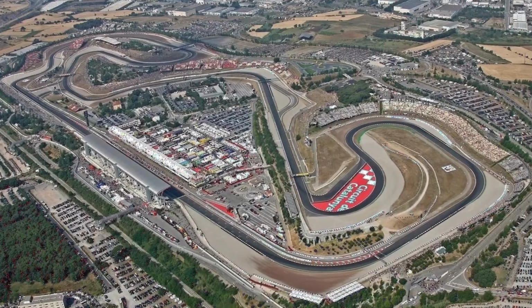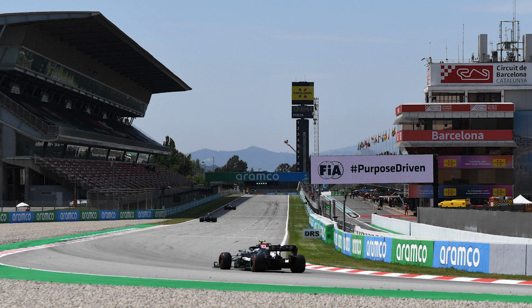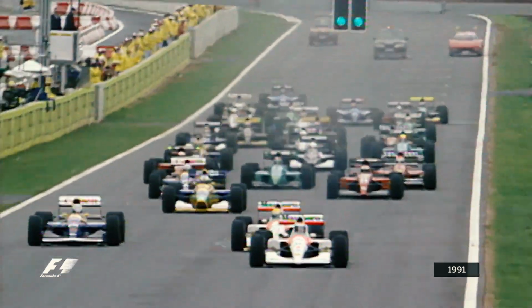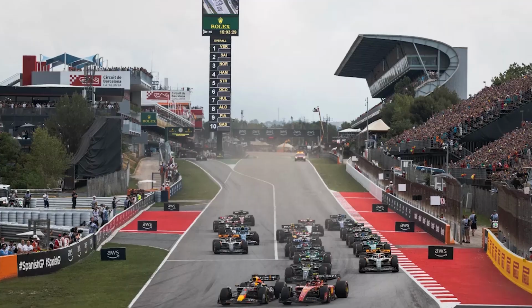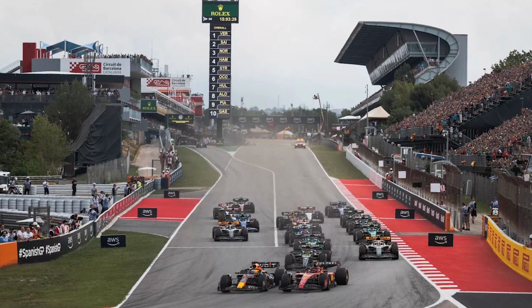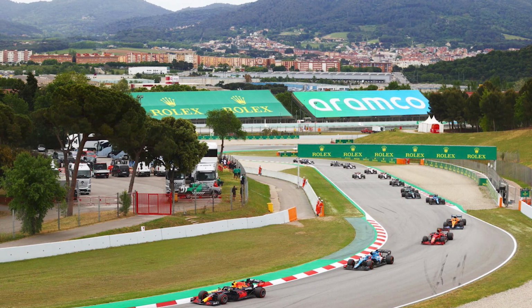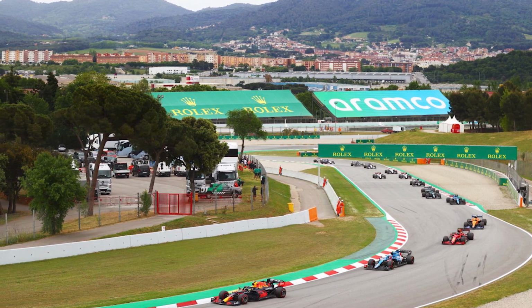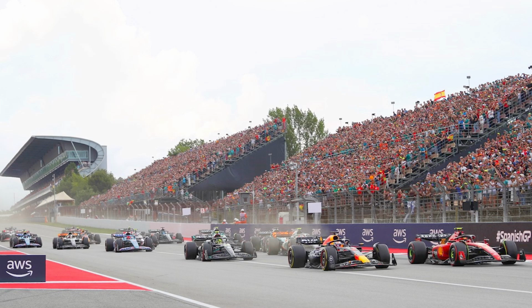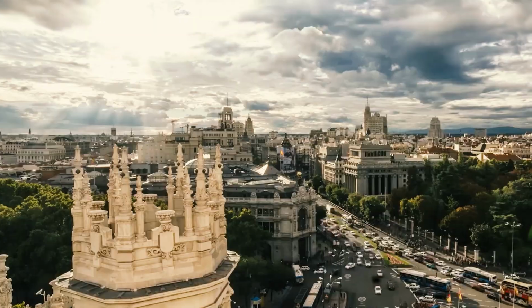For the first time, the Circuit de Barcelona-Catalunya received the opportunity to host a Formula One race back in 1991, under the special support of the Spanish government. Since then, it has become the permanent venue to host this iconic motorsport event. However, this will be used only till the end of the 2025 season, as race organisers have a plan to shift the event to Madrid as a street race from 2026.